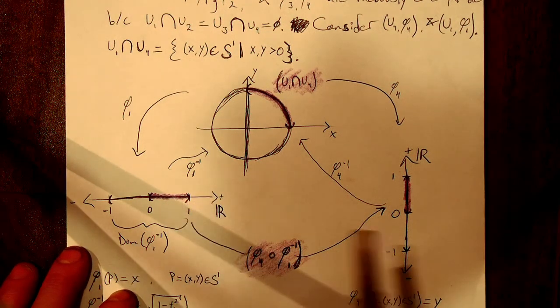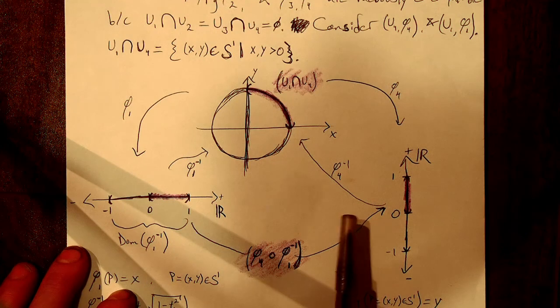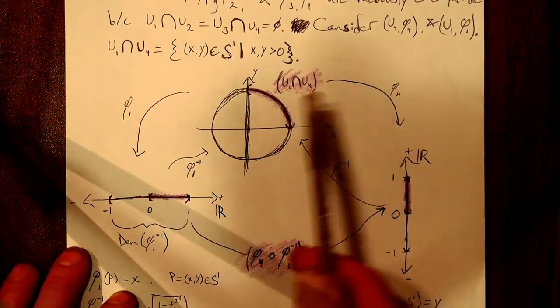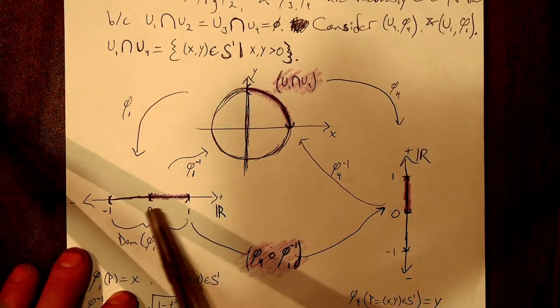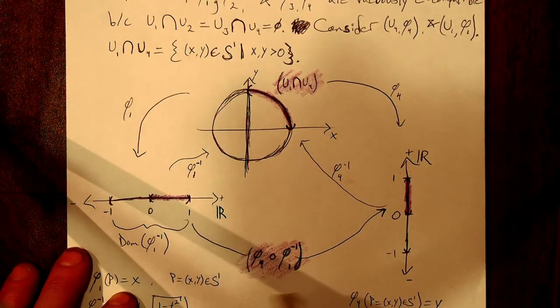Now, to show if two charts that do share an intersection are smoothly compatible, or C^k compatible, when we're trying to figure out what that k is, we look at the composition of one with the other's inverse. As an example, I'm going to show this one. So restricting phi 1 and phi 4 to their intersection, we see that they map down to a smaller interval, the interval between 0 and 1 and 0 and 1. So that is going to be the domain for our transition function.